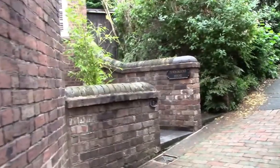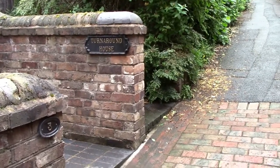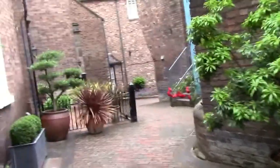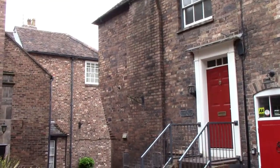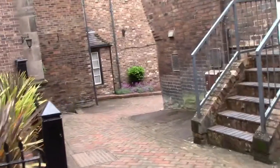My word. I'm not going to climb all of it, but wow. I'm glad I turned around. Yes, I am going to turn around and go back. Getting out of breath very easily just lately for some reason. So, oh, look at the shape on that corner. I'm just taking it easy.